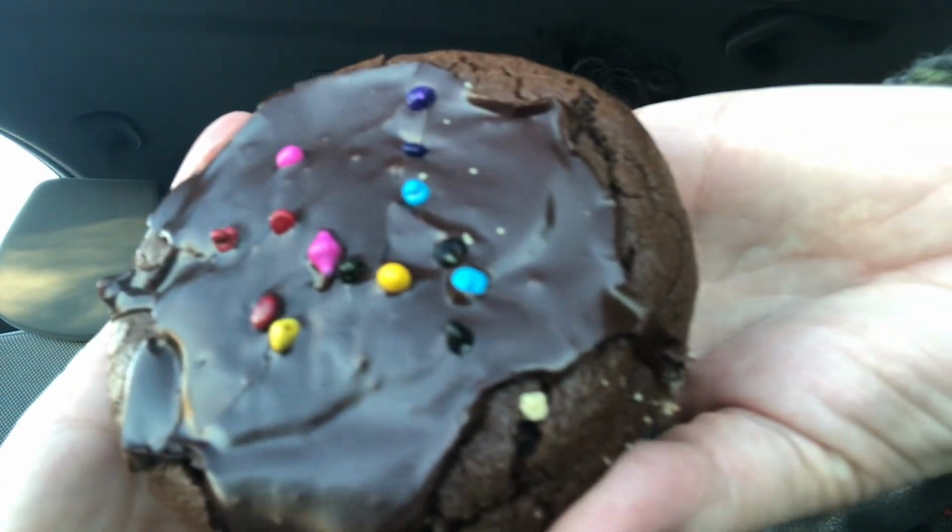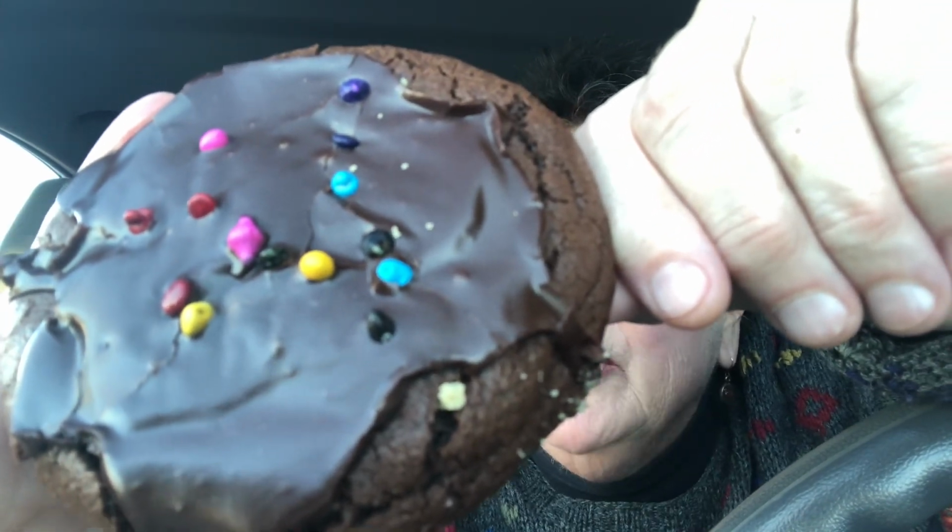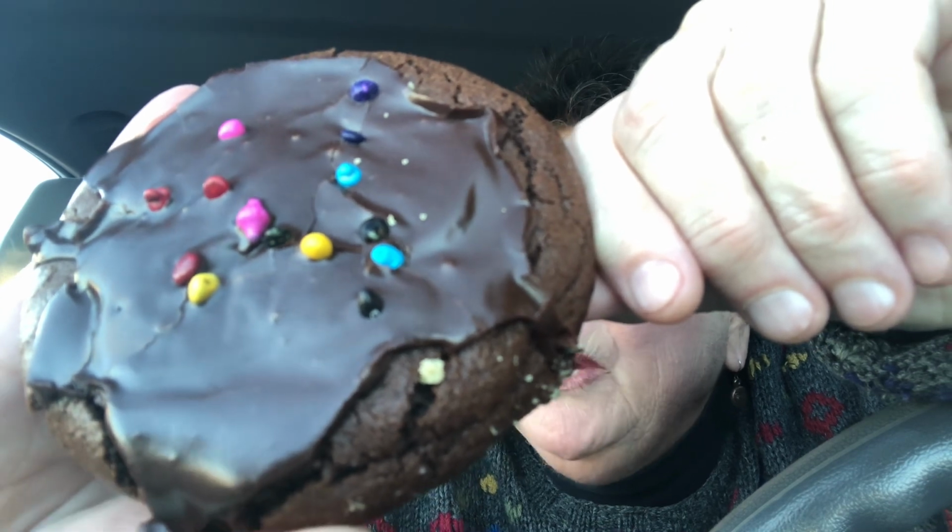Okay, we're going to number 3, and that's the Galaxy Brownie. Now this is another warm one. Here you go, babies. Well, not babies. People. Galaxy Brownie, a brownie cookie covered in a warm fudge glaze and sprinkled with rainbow candy bits.